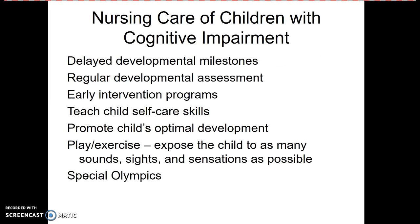So nursing care of these children, we're looking for delayed milestones, that they've missed those milestones, which means we've got to do regular developmental assessments on every child that we're seeing. We want to get them into early intervention programs. The earlier we start treatment, the better the outcomes. We want to teach self-care skills. We want to promote their development and play and exercise. We want to expose these kids to as many sights, sounds, and sensations as possible. And things like Special Olympics are great for that.